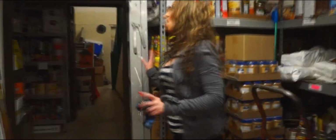Okay. This is our back food pantry. This is where we keep a lot of our dry goods. This is all donated from the community as well as Walmart too. That's one of our biggest providers.